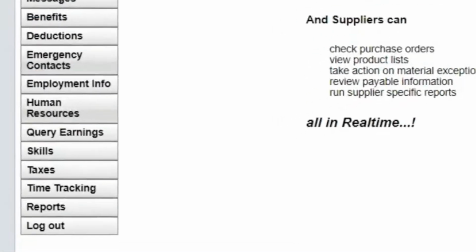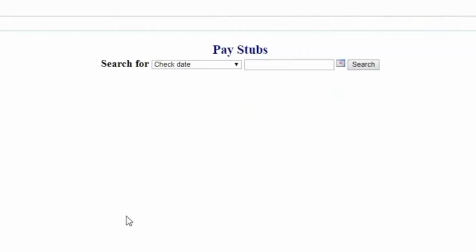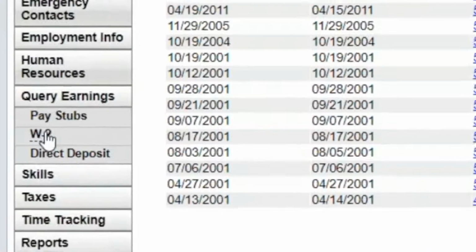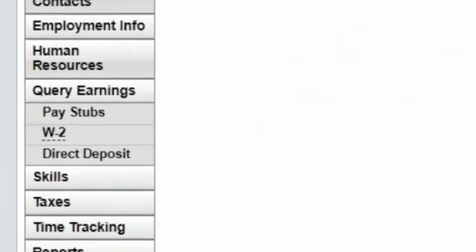Query Earnings allows users to view and print past pay stubs and W-2s, as well as direct deposit information. Selecting Pay Stubs allows users to search for a specific stub either by check date or pay period ending date. Clicking on a specific check number will bring up that digital check stub, including relevant federal and state taxes, as well as the deductions we saw earlier in that section of the portal. Clicking on W-2 simply allows a user to generate and print their payroll W-2 data for any given year they have been employed at their organization.